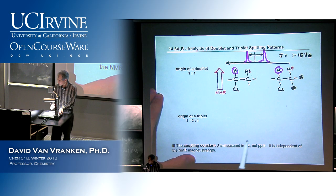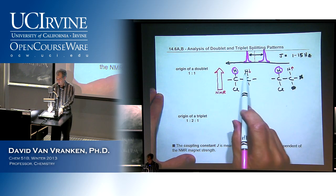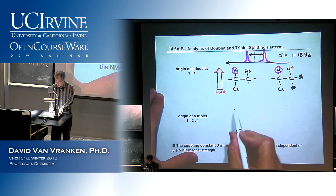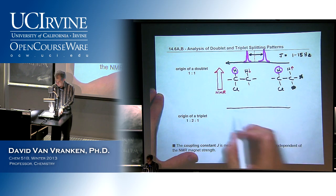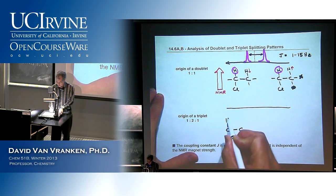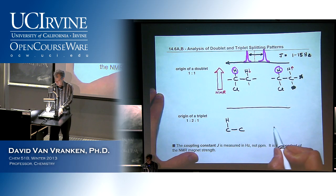Okay, so let's imagine a system that has two neighboring protons. I've explained how complex it can be with one neighboring proton. Let's talk about a system with two neighboring protons. And so once again, I'm going to start off by drawing my NMR spectrum here. And let's go ahead and redraw this two-carbon system. And here's the proton that we're going to discuss right here.